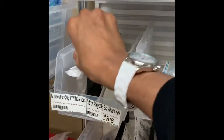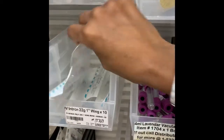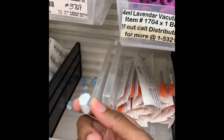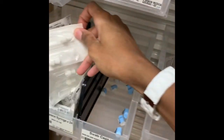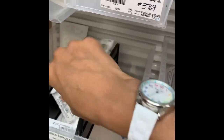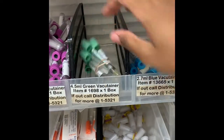We've got needles to start IVs. I like to use 20s. I hate when people use 22s on adults because they don't last that long. Insulin syringes, blue caps to go on top of your tubing, keep out bacteria. These are stoppers. When you stop an IV fluid, you can put that at the end of it. Keep it clean. More tubes for blood. These go on top of our insulin pens.